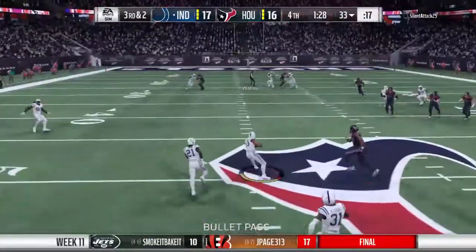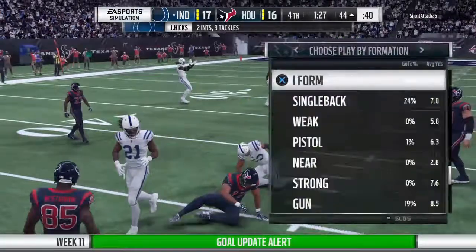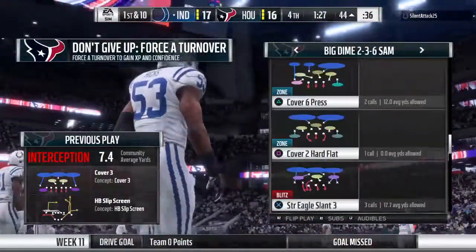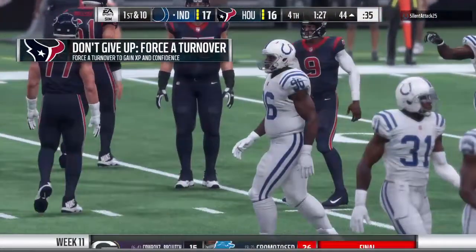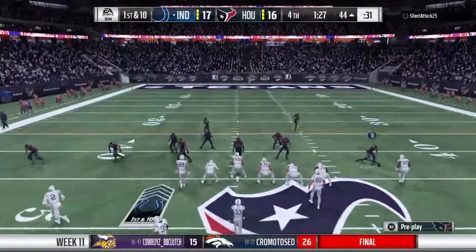And, a crusher there as it's intercepted. He's picked off just shy of midfield. And the return comes to a halt right at the 44-yard line. The Colts now, their offense works their way back onto the field. This remains a 1-point game.